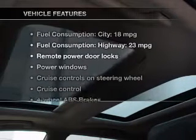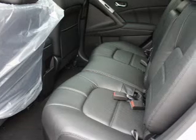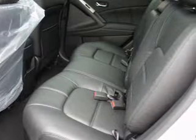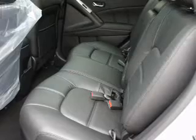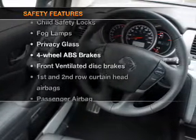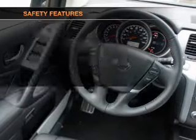Plus, enjoy these notable features that are included in this vehicle. Power door locks, power windows, cruise control, an AM/FM stereo with an MP3 player, power mirrors, an alarm system, power steering. If safety is a high priority, rest assured knowing that these top safety components are included.